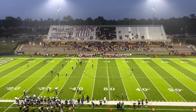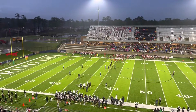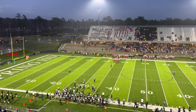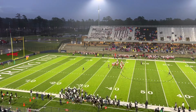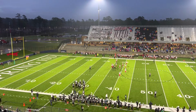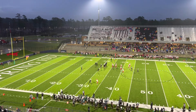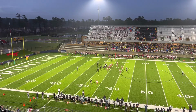Oh, there is a flag on the play, so we're going to see what they call here. Okay, 15-yard penalty. So that was a 15-yard penalty. So since it was assessed on the defense during the special teams aspect of that play, they're going to bring the offense back on for Spring. So Spring, probably best break they've had thus far. Let's see if Spring can capitalize off of the miscue from the North Shore special teams unit.